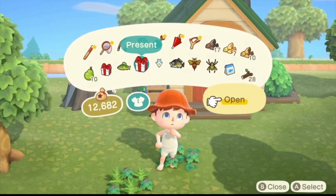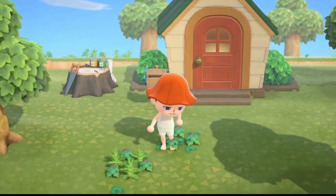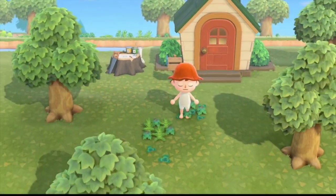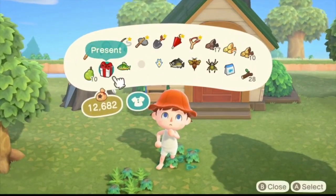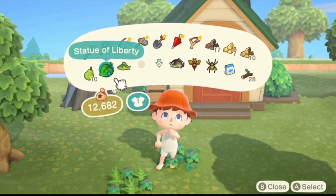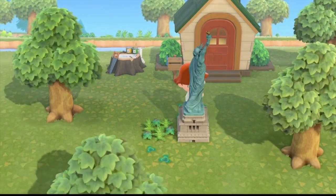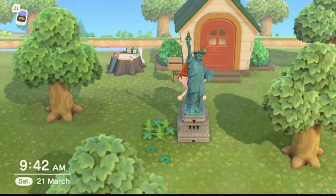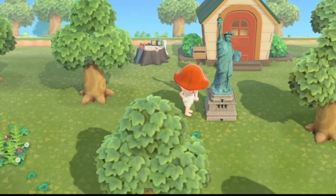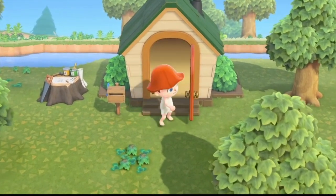Let's open these presents and see what we've got. A wooden mini table. Okay, I like wooden tables. That's going to be nice. And what's that one? Ah, that's from him. Ugh. Where should we put that? I don't want it. I don't want to even display it in the house.